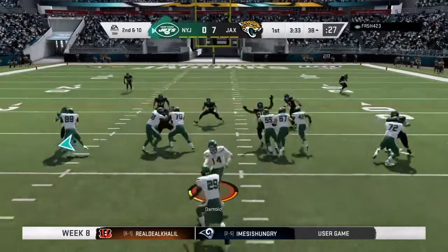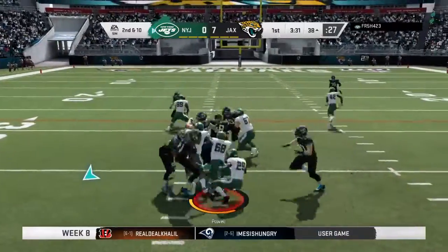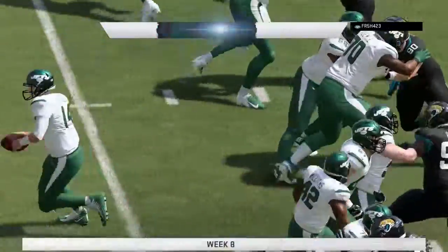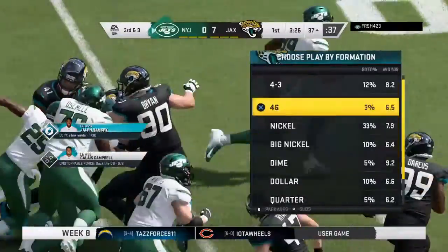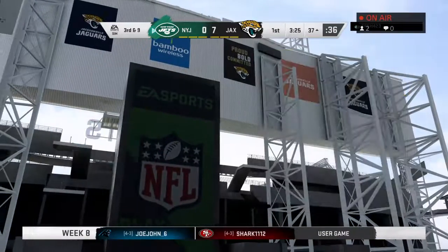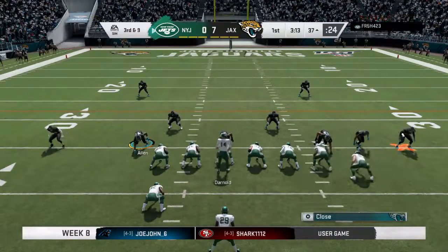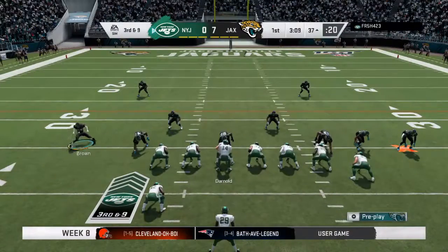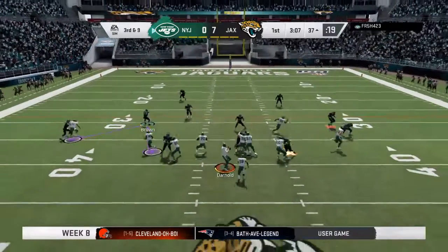Falls incomplete. Now a run. This is Bilal Powell. The second down play, not much better than the first. Just a gain of 1 there. Pretty good little 2-play sequence there. You force the incompletion, then a very short pickup. Yeah, now maybe you bring in an extra defensive back or 2 because you want to try and defend on 3rd down. They like to play those nickel or sub packages, don't they?